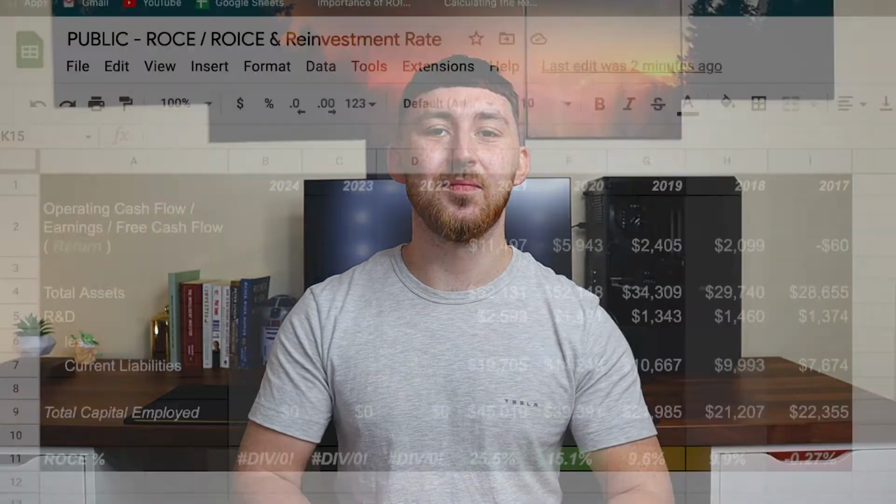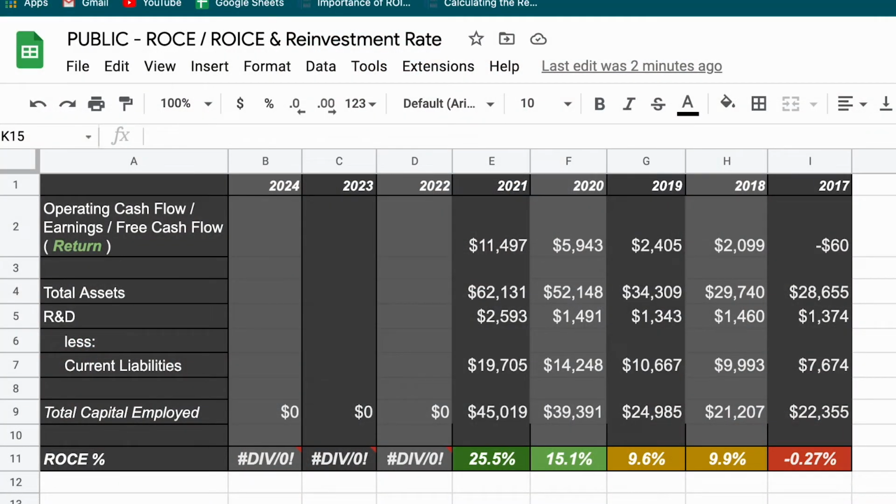And we'll be using two really simple spreadsheets that make it really clear and easy to track. Both of these will be available to download for free if you're interested in using them. So this is the first part of the spreadsheet that's used to calculate the return on capital employed. And it's already filled out with Tesla's numbers.